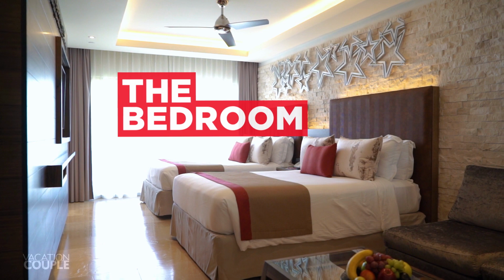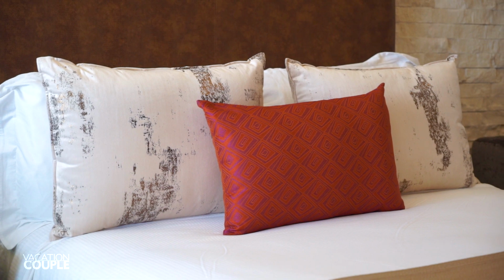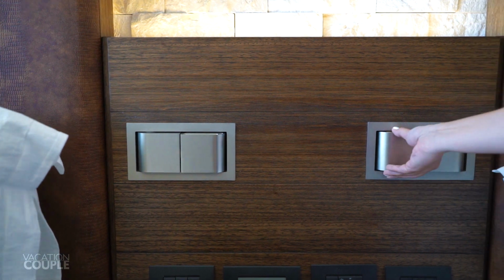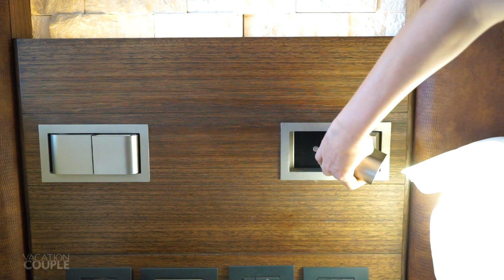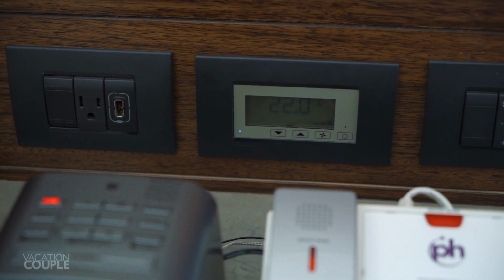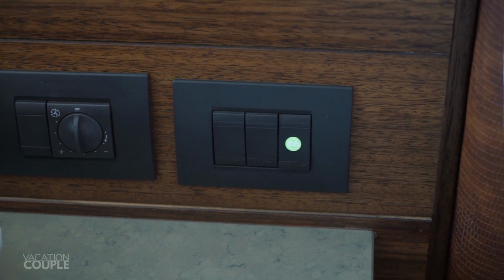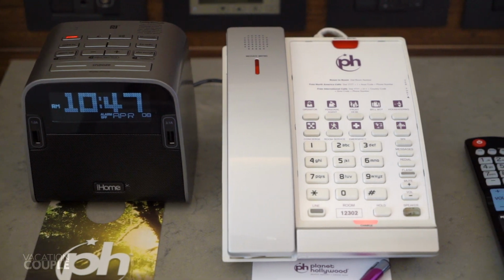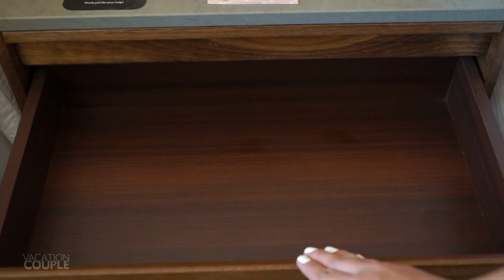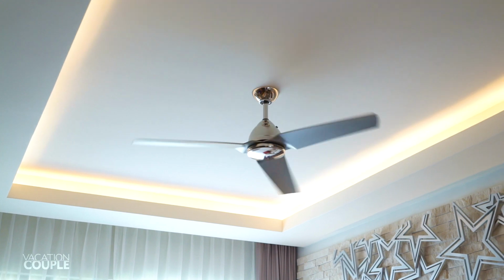Next up is the bedroom area. Your custom-designed hypoallergenic beds have luxurious sheets, plush pillows, and star-quality designs surrounding them. Beside each bed are convenient adjustable reading lamps for your late night or early morning needs. The bedside table has USB and electrical outlets, a thermostat, fan controls, and light switches at your fingertips. It holds your alarm clock, phone, notepad and pen, and TV remote. Underneath, there's a large drawer for storage. And there's a ceiling fan overhead for your comfort.